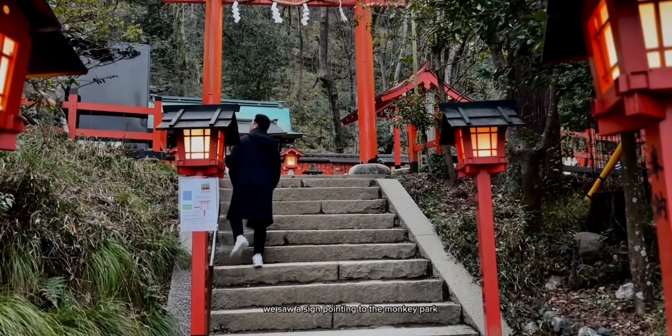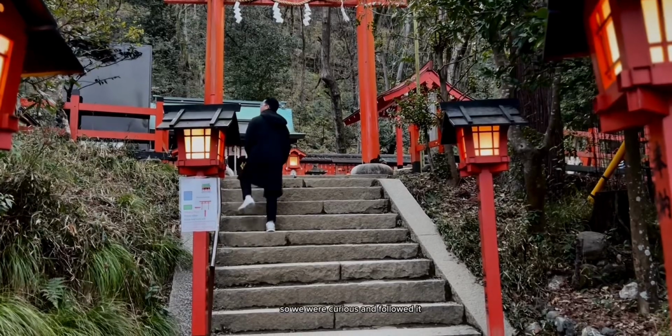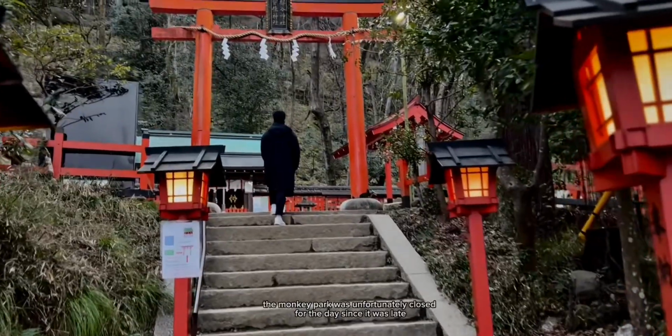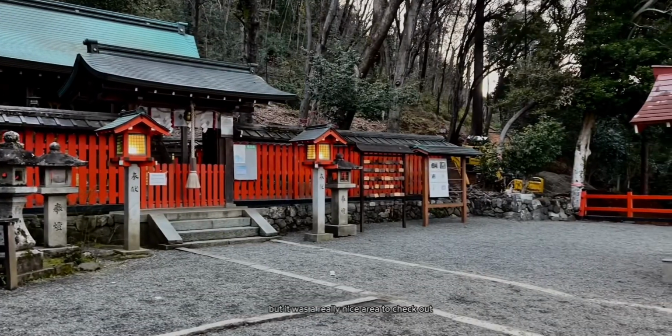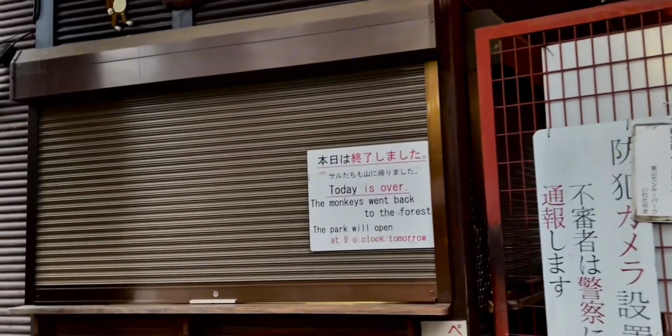We saw a sign pointing to the monkey park, so we were curious and followed it. The monkey park was unfortunately closed for the day since it was late, but it was a really nice area to check out. Look at the sign, it's so cute.